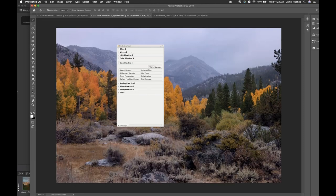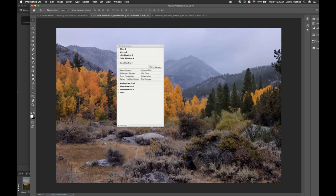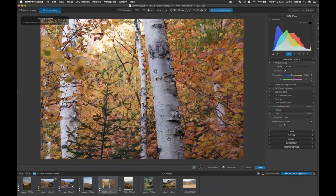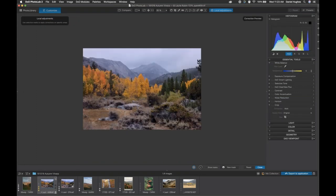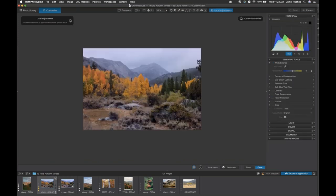So George asked, we did this post-processing here in Photoshop, how do we get it back over into PhotoLab? What we would do is just save this image. We could save it as a TIFF file, a PSD, or JPEG. I'm going to say OK here. And then, George, when we go back into PhotoLab, the TIFF file should be updated here. It should just show back up. So here's the original RAW file, and then here's that TIFF file that we did the post-processing on.